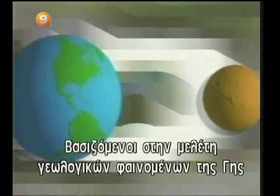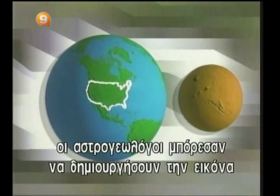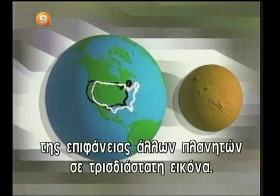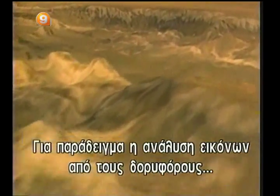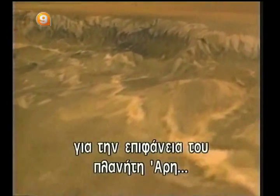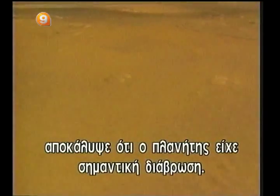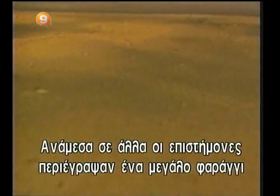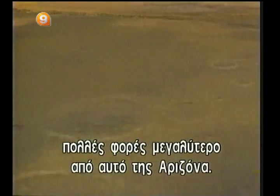Based on their observations of Earth geological phenomena, the astrogeologists were able to recreate the surfaces of other planets in 3D animation. For instance, analysis of satellite pictures of the surface of the planet Mars revealed that the planet had been subjected to considerable erosion. Among others, the scientists described a gigantic canyon many times larger than Arizona's Grand Canyon.